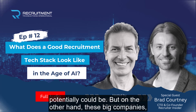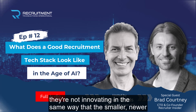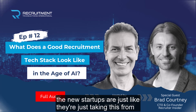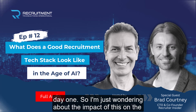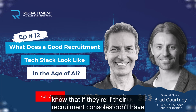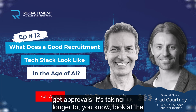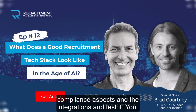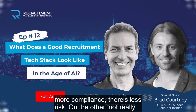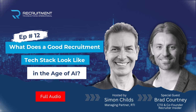Potentially could be. But on the other hand, these big companies, they're not experimenting and they're not innovating in the same way that the smaller, newer boutiques are, more nimble and growing up. The new startups are just taking this from day one. So I'm just wondering about the impact of this on the larger recruitment businesses in the next few years. If their recruitment consultants don't have access to the same tools because it's taking longer to get approvals, to look at the compliance aspects and the integrations and test it. On the one hand, there's more safety, more compliance, less risk, but on the other, they're not really experimenting and going with this very fast changing technology that we're seeing out there.